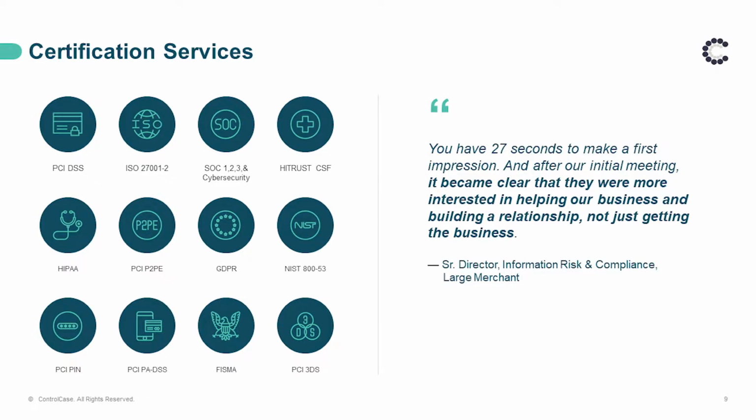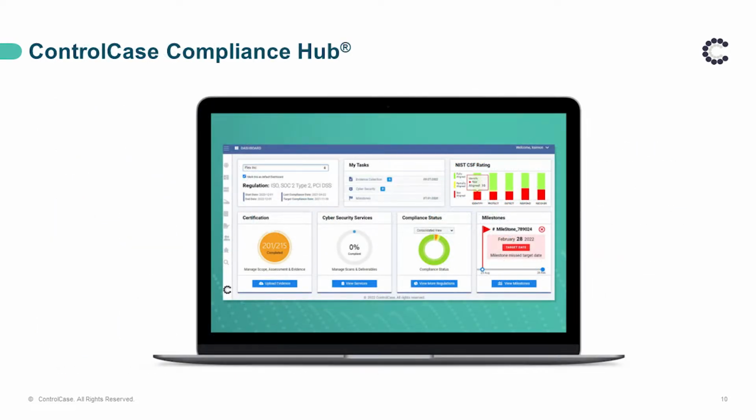These are very popular. Now, the One Audit Bootcamp really is focused on 4 of these certifications: PCI DSS, ISO 27001, SOC 2, and HIPAA. So as we go to the next slide, this is a view of the ControlCase Compliance Hub.